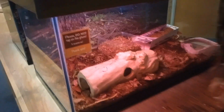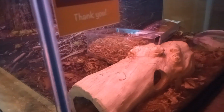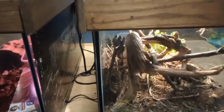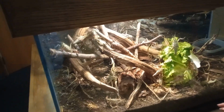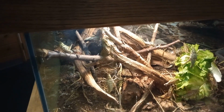Oh, that's what I'm talking about. Where are you, little buddy? No, he's inside the box. Oh, he's a snake. Yeah. You can't see it right there. Oh, wow. Look at the grasshoppers on that. Holy cow. These are from Romania. Whoa. Wow.